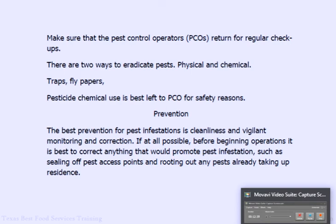Make sure the pest control operators return regularly. Depending on the size of the restaurant, weekly or monthly, have them come out. Big restaurants, it's a weekly thing. They understand its importance better than smaller restaurants and the ramifications of not doing it properly.